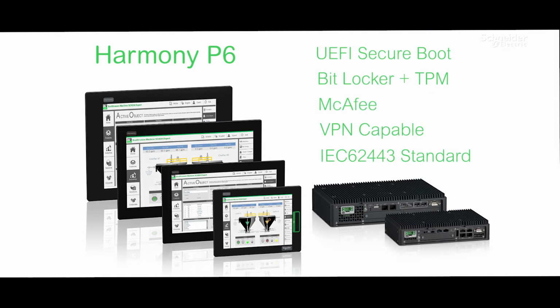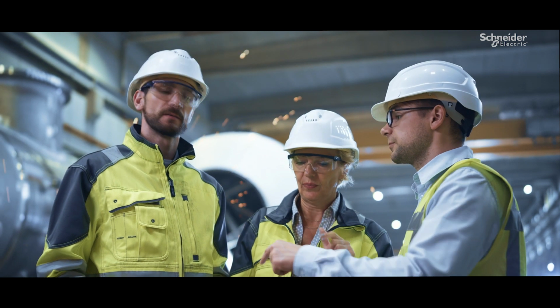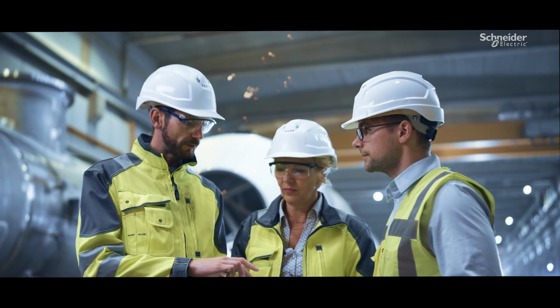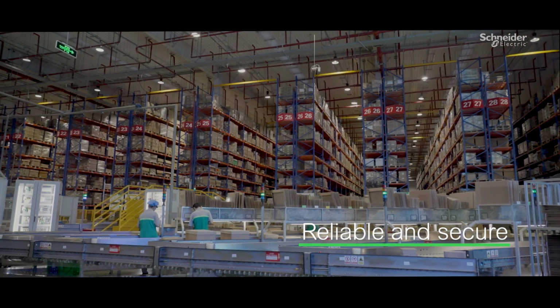Built for connectivity and cybersecurity, the Harmony P6 is designed according to IEC 62443 standard. Security is critical to keep your factories running, and increased security means your operations can run more efficiently. Intel processors feature multiple hardware-based security measures that help protect data from the silicon on up.